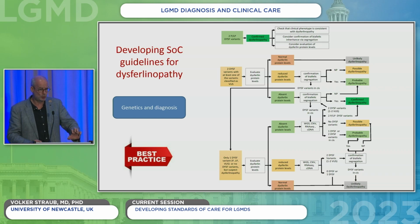Just to give you an idea how we did this, specifically for dysferlinopathy: this graph has been generated by two of the people sitting on the panel here, Laura and Chris. How do we make sure that the diagnosis is correct?